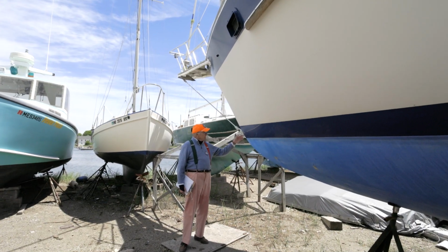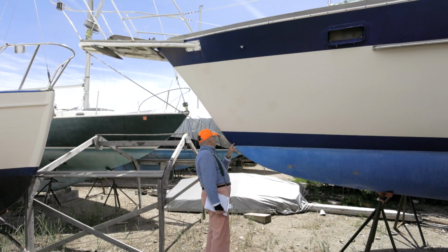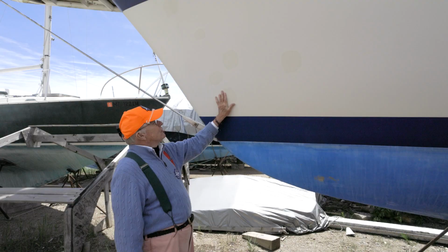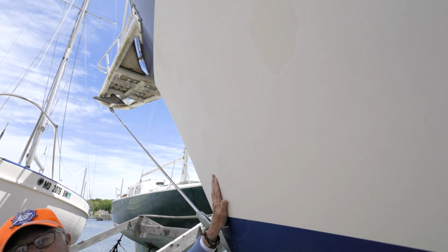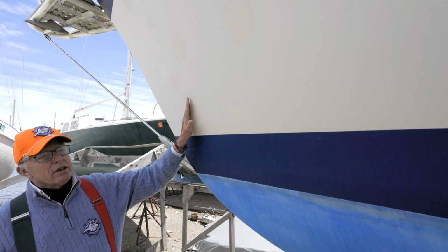All right, let's start at the beginning here. We call this the bow, right? We've all figured that one out by now. I would suggest that this might be painted on, and the hull itself appears to be original gel coat. It's just lost a little bit of its sheen. It's still very clean, but it has almost a matte finish to it. You're not going to read anything in the reflection from this.